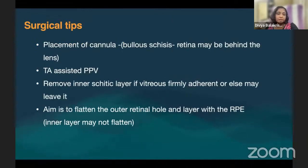During the surgery, while placing the cannula, especially in very young children, the inner schitic wall may be so bullous that you might see the inner layer just beneath the lens. In those cases, you have to be very careful while placing the cannula. Maybe the cannula can be placed nasally. And triamcinolone is always a helpful tool to assist in vitrectomy and PVD induction.